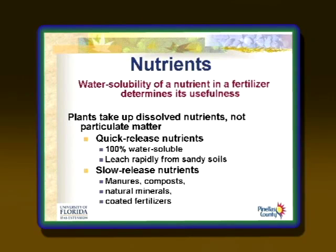The nutrients that are available to your plant, and I've mentioned this already, water solubility in a fertilizer determines its usefulness. Once it is dissolved in the soil water, it becomes available to the plants. But if it's all dissolved at one time, the likelihood of your plants being able to take it all up is very slim. So the slow release kind is much better, because this 100% water soluble stuff can leach from the soil. Even when you're irrigating your garden, the water soluble fertilizer is moving below the root zone of your vegetable plants. So slow release is better, and manures and composts are the best.